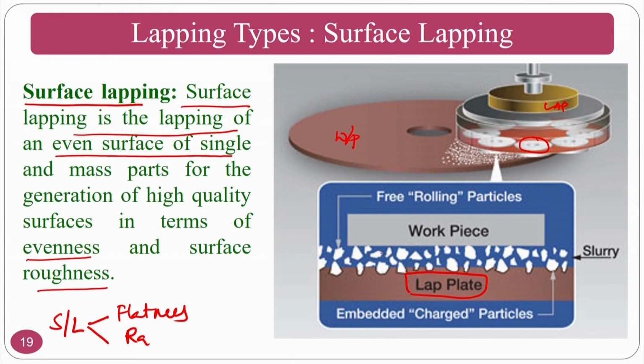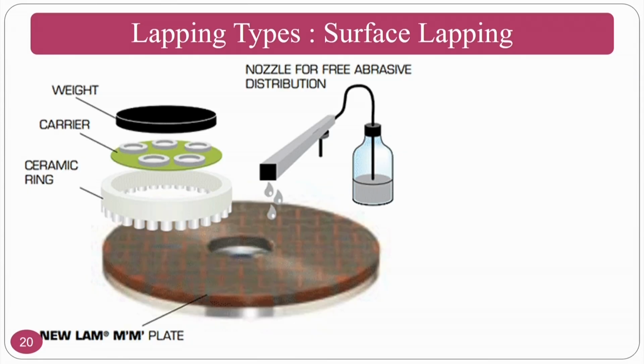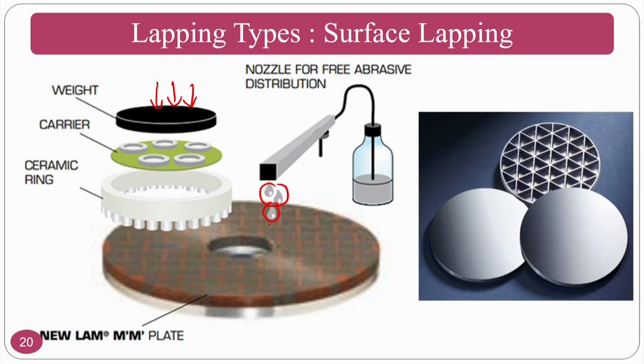So, these are the abrasive particles and carrier medium, and this is the workpiece. The abrasive particles are free to rotate about their own axis, and three body abrasion will take place. Normally, the slurry means abrasive particles plus carrier medium. In surface lapping, this is the weight to apply the load, and the carriers normally have different shapes and ceramic rings. Then the plate will be there, and you put the abrasive particles along with the carrier medium to finish, and the best surface finish you can achieve is in nanometers.